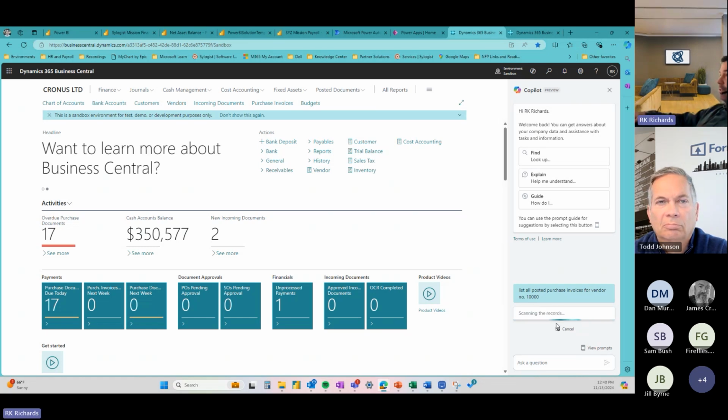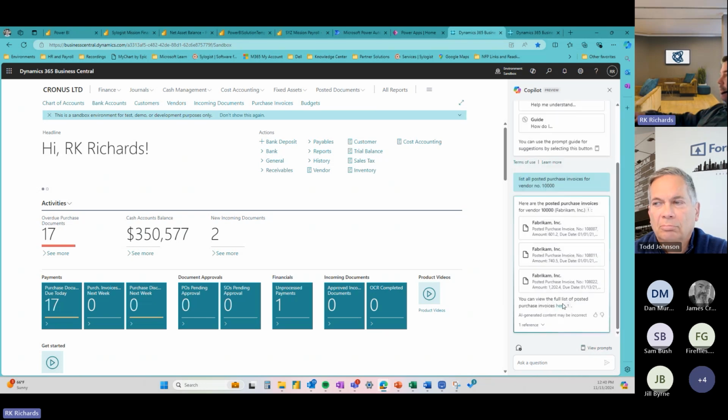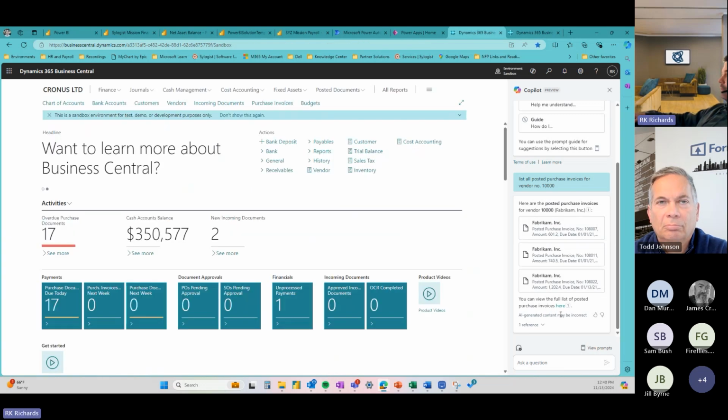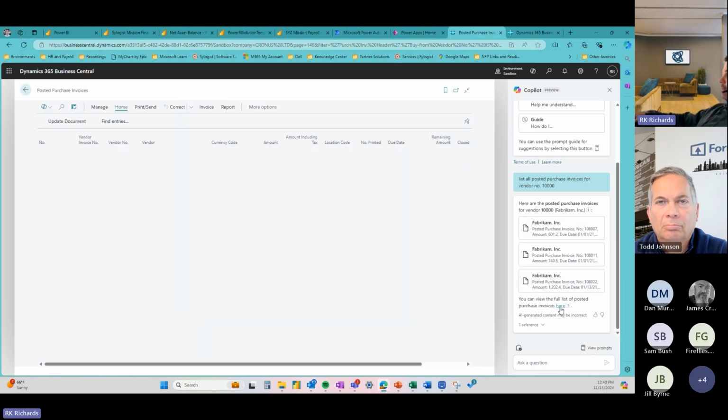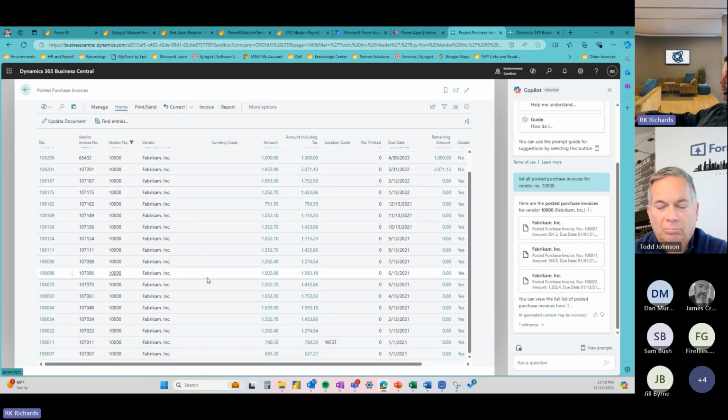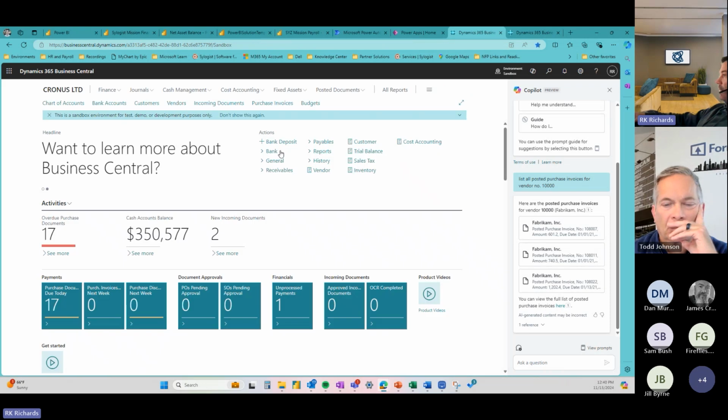And if I didn't know how to get there quickly, or wasn't sure, I could use natural language to find this information. In just a second, it's going to give me a response that has some invoices. It gave me the most recent 3 invoices from this particular vendor. I could click on any of those and it will open up the document. But it's also given me a link to all of the purchase invoices for this vendor. If I didn't like these 3 and I want to look at another vendor invoice, I can look there. So that's just querying it for accounting information.